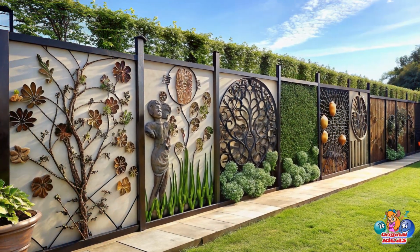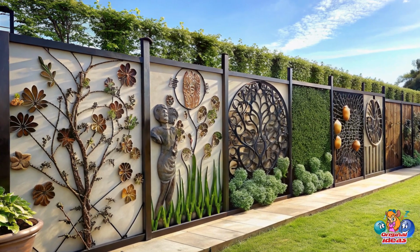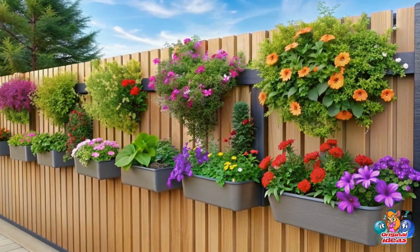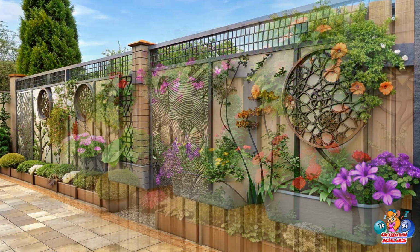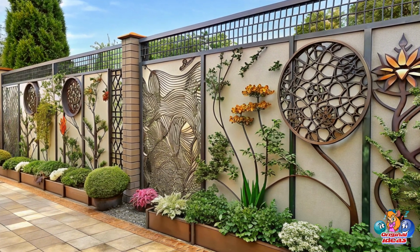By implementing these creative ideas, you can give your yard a remarkable makeover through fence decor and outdoor aesthetics. Whether it's painting, artwork, planters, or additional yard decorations, there are endless opportunities to personalize your fence and create a visually stunning outdoor space.